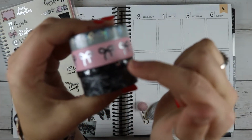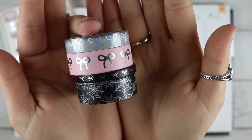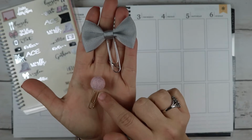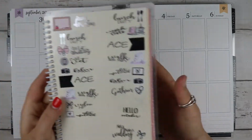So these are the washis I'm using. Of course, the bow washis are from Simply Gilded, and then that spider washi I believe is from Hobby Lobby from 2 years ago. So I don't know if they have that exact washi anymore, but you can probably find a similar one. And then that bow is from Bows and Glitter. I absolutely love her shop for bows. And then that palm is from Scheduled Planners. So those are my stickers for the sidebar.